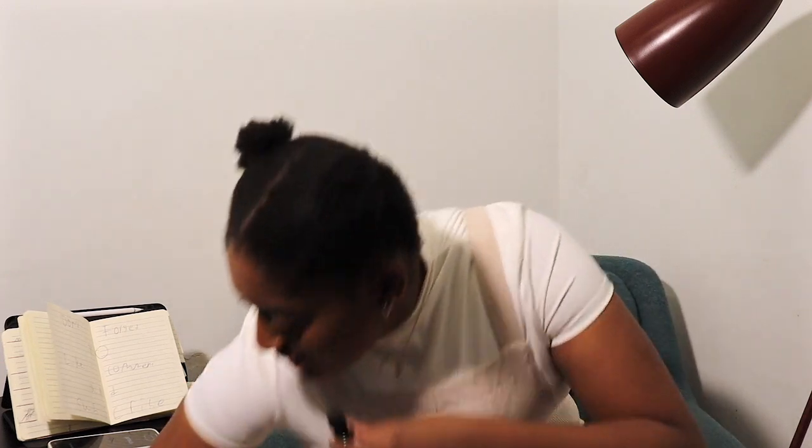I think it's actually this one. Can you even see it? Oh my gosh, it's freaking blurry. But yeah, it's this one, and it's 0.35 millimeter, so that should give you a good reference for how skinny and smooth the ink is. It's so good, guys, this pen.